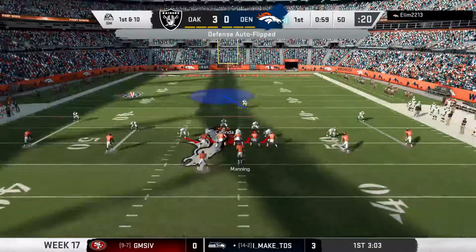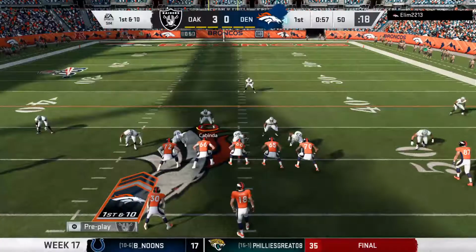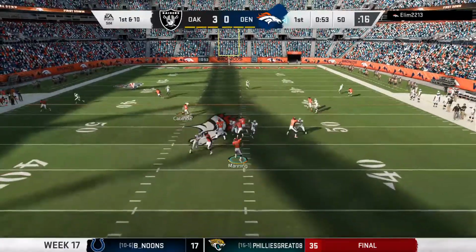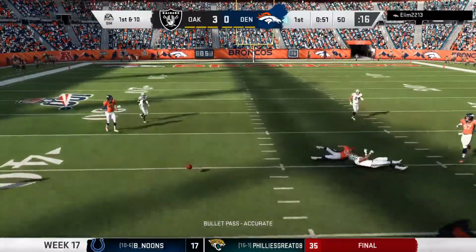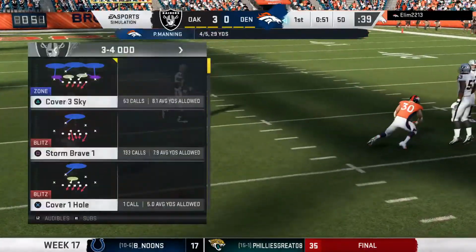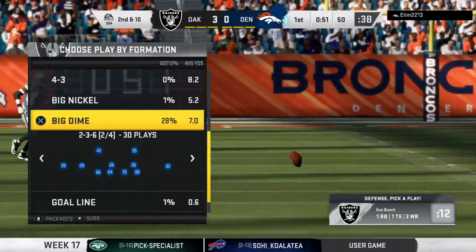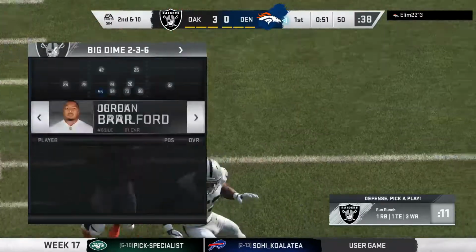Sutton is part of a good young receiving core for the Broncos. They liked Sutton enough last year. They traded away Demaryius Thomas, if you remember, halfway through the season. And Sutton, he responded. Rookie campaign, had over 700 yards, 42 catches for the man from Brenham, Texas, which is located halfway between Houston and Austin.